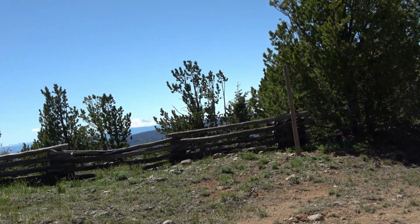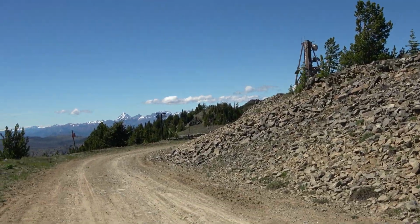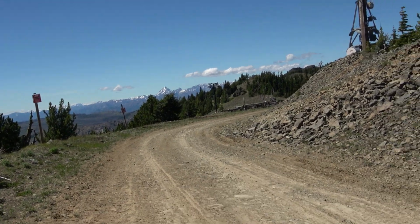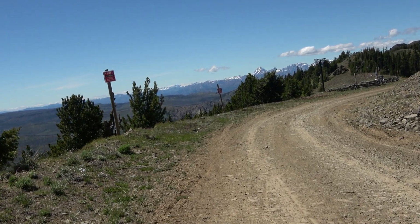There you can see it through the fence. Get over here. Nice wide road. Nobody's up here but me. Got the whole thing to myself. In front of us, that's Mount Stewart. And then there's a sign over here that points to all the mountains. We'll videotape that one again too.